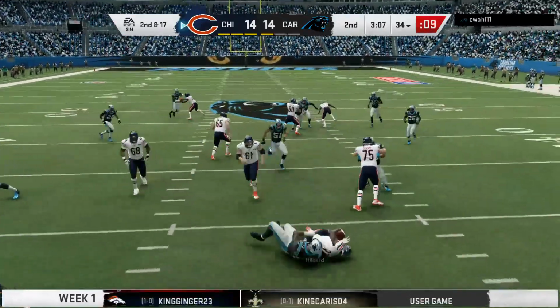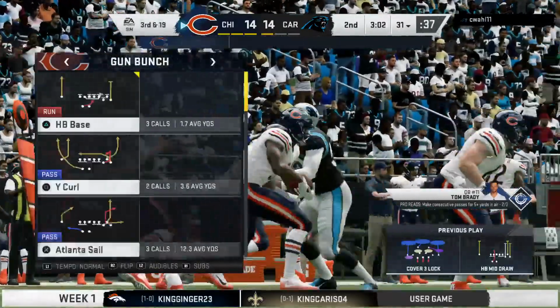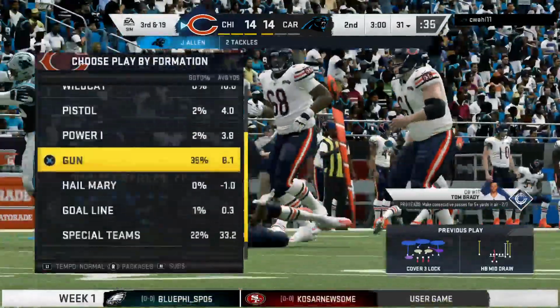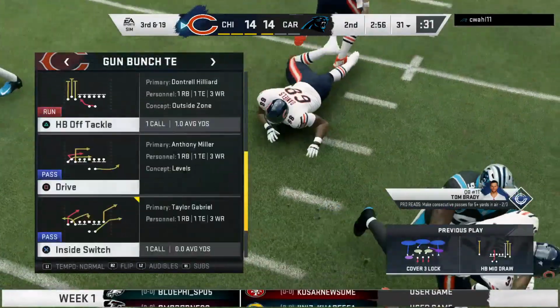On 2nd down, Hilliard. And that'll hurt the average a bit as this time they're able to get him behind the line. The tally there, minus 2 yards, brings up 3rd down. And it's 3rd down.